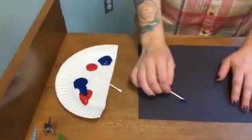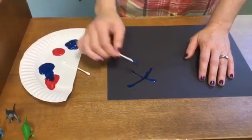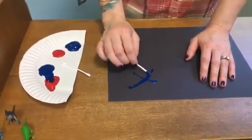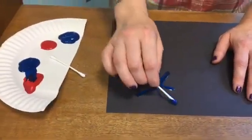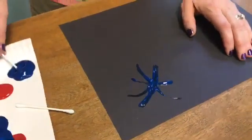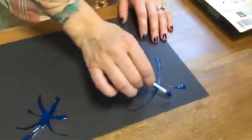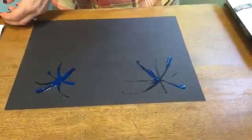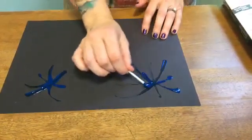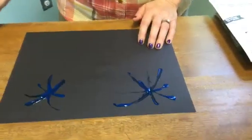So true. So I'm just gonna make, and you can just make smeary X's, and you can glob it on if you want because I have a special situation that's going to occur. So you just, we could, and you could like, you can really kind of do whatever you want. Well, as long as your super special grown-ups say it's okay. Because that's always the key.